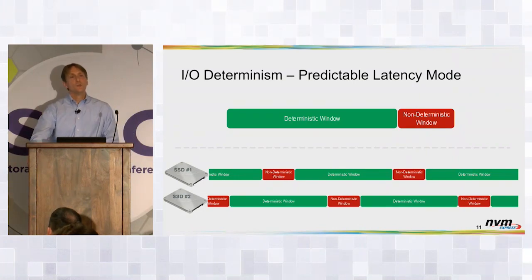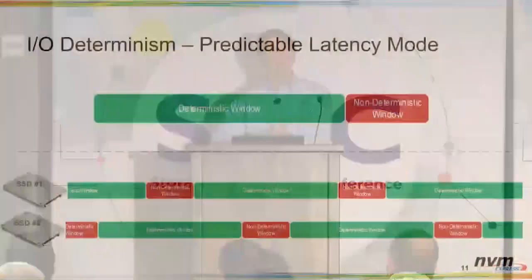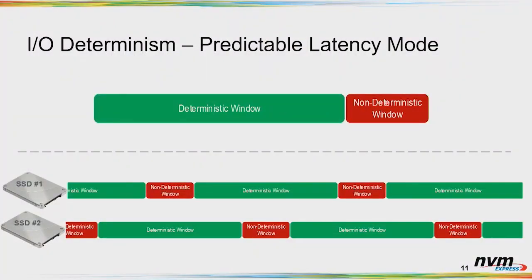So basically, you can do reads during the deterministic window, and you get very good QoS. You can do some number of writes that get buffered, and then you transition to the non-deterministic window. Those are executed, and then you oscillate back and forth. So basically, you go between the deterministic window and the non-deterministic window.